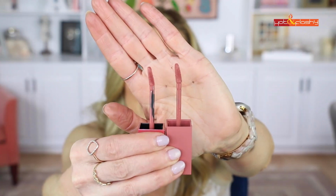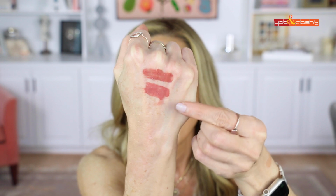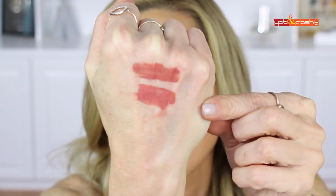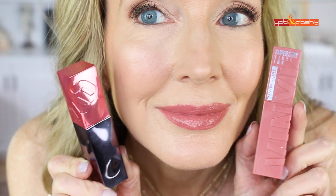The wands are almost exactly the same. Here are the swatches on them. This top one is the Maybelline in Peachy. The bottom one is the Urban Decay in Textum. The colors are almost exactly the same, but once you get them on your lips, they look identical. It looks like you have on a really creamy lipstick or a combination of a lipstick with a lip gloss over it, but it's one product.